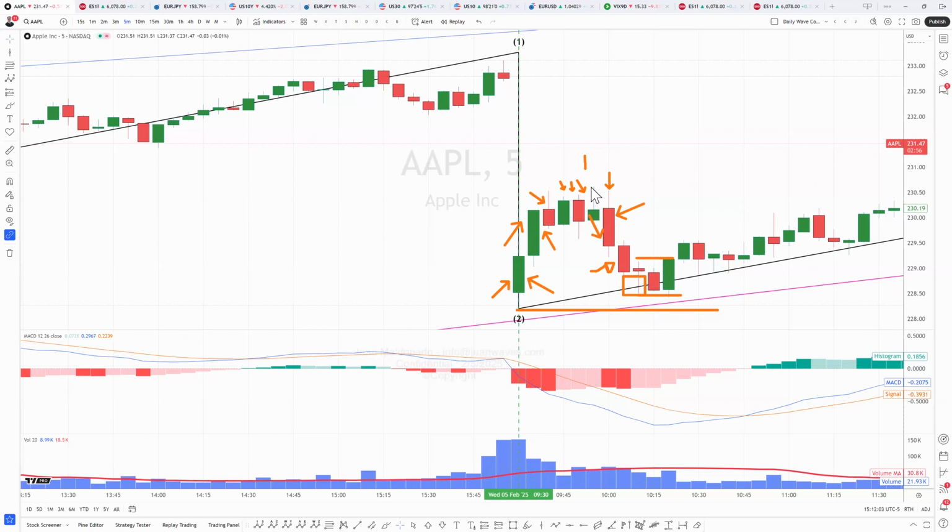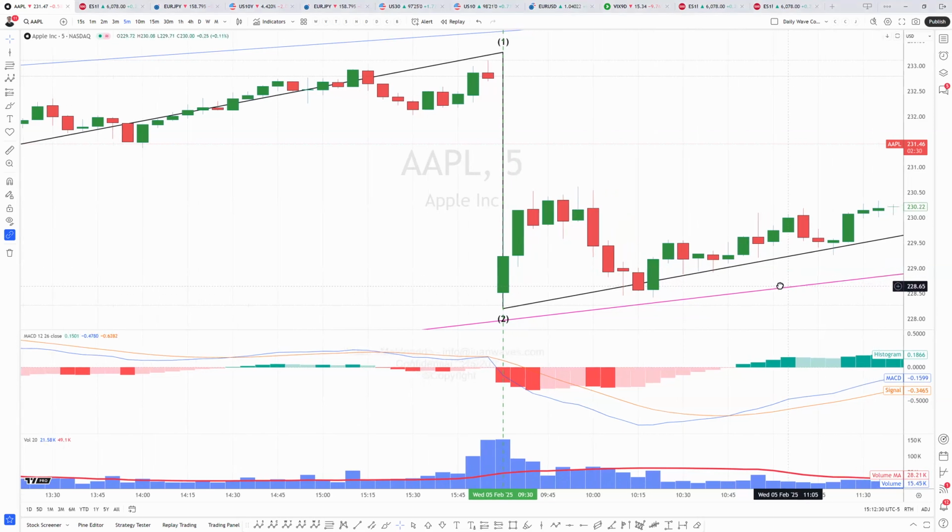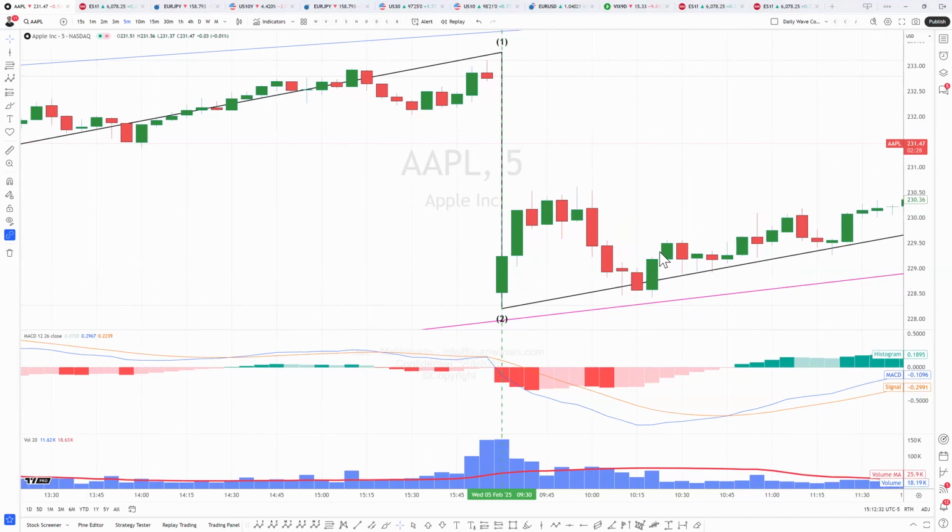The minimum target for this setup, for this session, will be this high over here. So at least we will be looking for that target. After that, we wait, if possible, to book some profits once we reach the 1-to-1 risk-reward ratio. The stop loss is just here below the low, so this is the risk. So at the 1-to-1, we can book some profits. And then we wait. The price starts moving up.